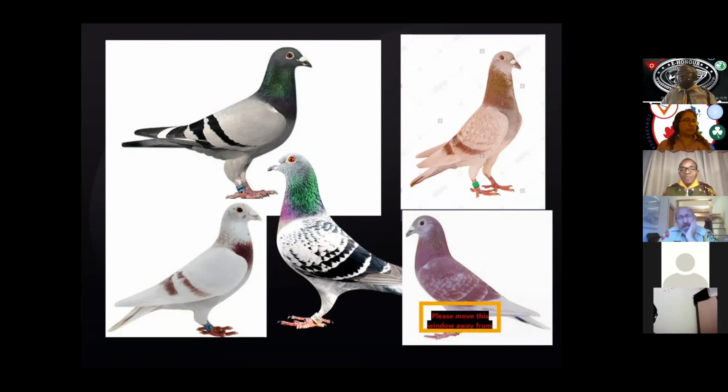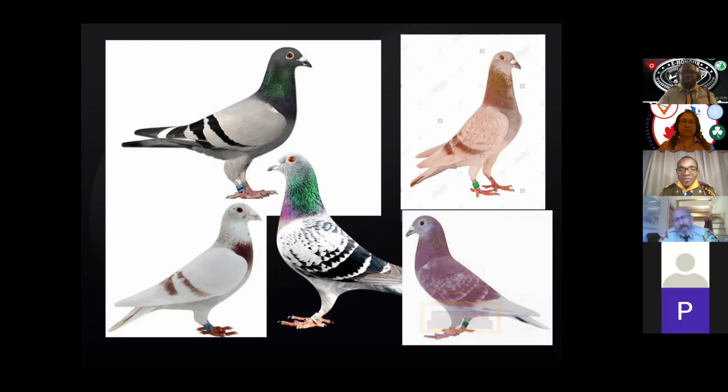The most expensive racing pigeon ever sold went for £1.4 million in China. I think it was 2019. There were two Chinese millionaires bidding over the one bird, and it went up to 1.4 million for one bird.